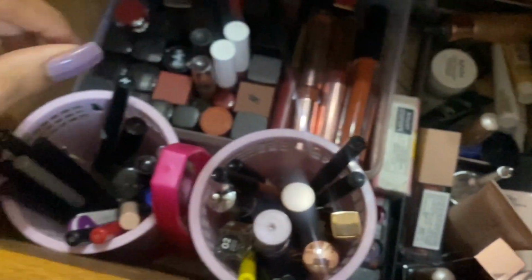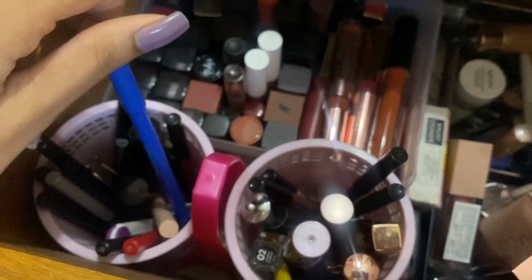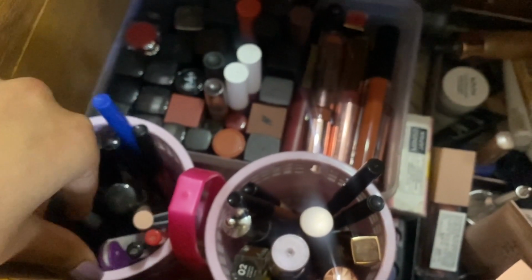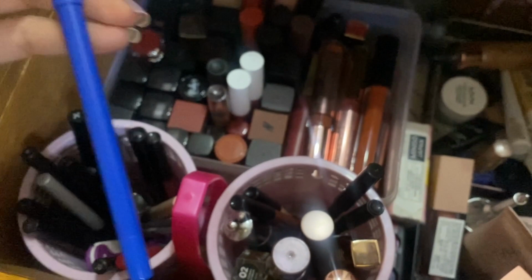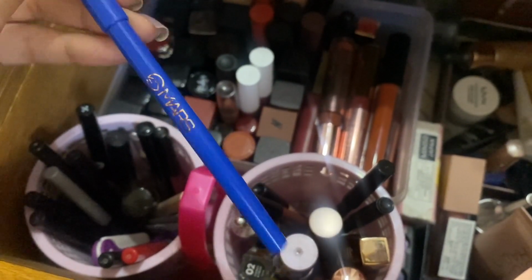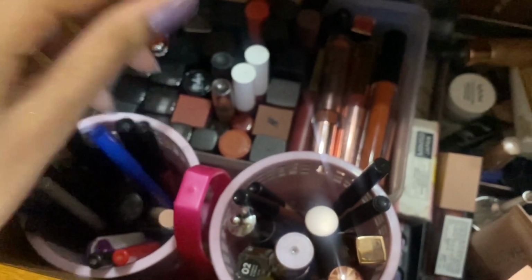This section is like my regular stuff, and this section is like my kabhi kabhi wala stuff. So I have my razor backup. I usually keep it on my table. Then we have this. This is my favorite pencil by Mars. I love this pencil a lot.